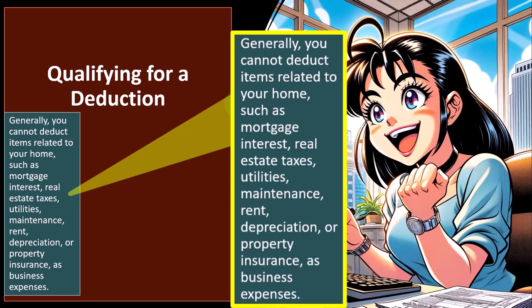Generally, you can deduct items related to your home, such as mortgage interest, real estate taxes, utilities, maintenance, rent, depreciation, or property insurance as business expenses. So if you have a home office, what are the things related to the home? And we're thinking about those types of things that usually you pay for the entire home, which then would have to be allocated to part of the home.